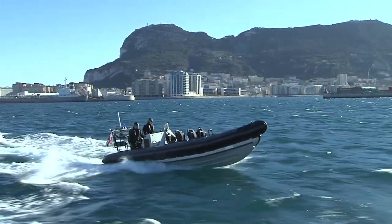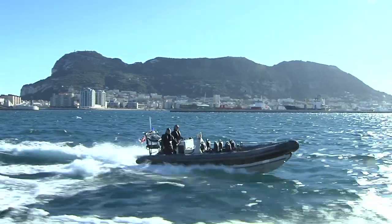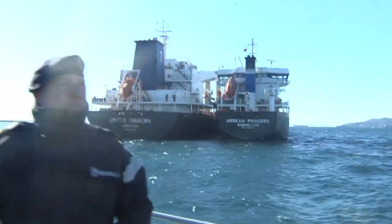Both myself and my XO, Chief Boat Officer Danny Toms, have spent time in our careers off Somalia, hunting pirates out there. I was there 4 years ago in HMS Portland, and at one point we actually captured pirates, and we had pirates on board the ship who we'd captured and prevented from conducting more piracy against shipping off the Somali coast.